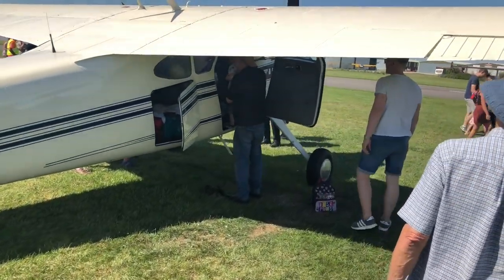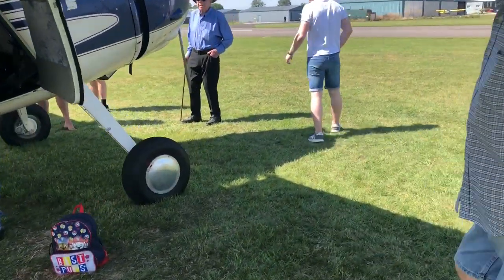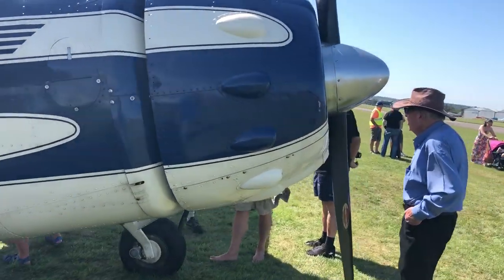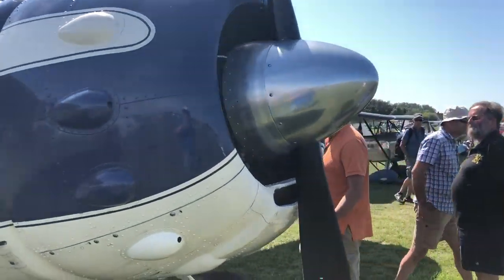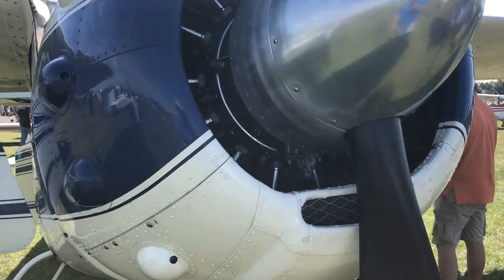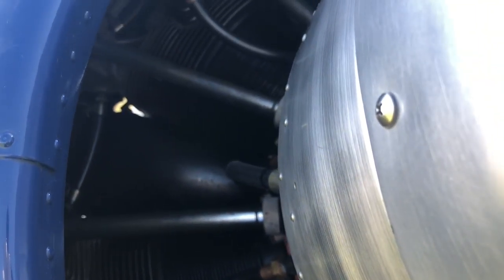Apparently this is quite a historic one and quite a big one. Grandad Jim and Pilot Bob leading the way. Want to show me the radial engine on this one, is that right? A bit bigger than a V8. Yes. Some serious engineering in there. Look at that, the cylinder heads. It's pretty cool.